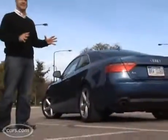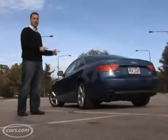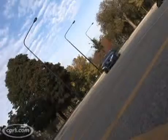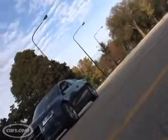If you want to impress a date, the A5 is a perfect car. It's gorgeous outside, it's luxurious inside, but if you want performance thrills, you better look elsewhere.